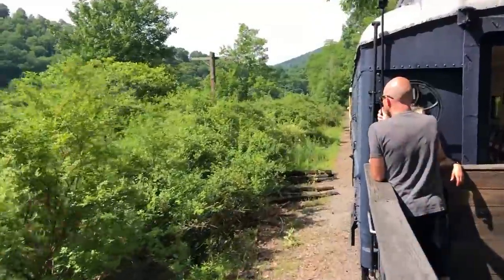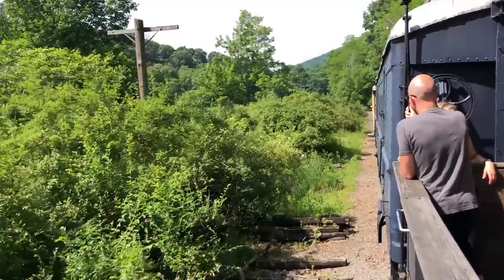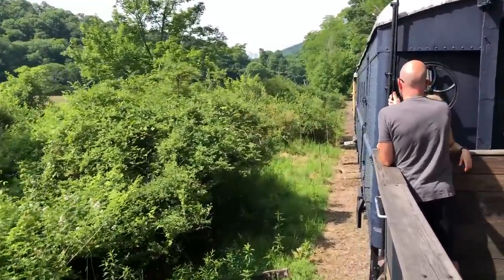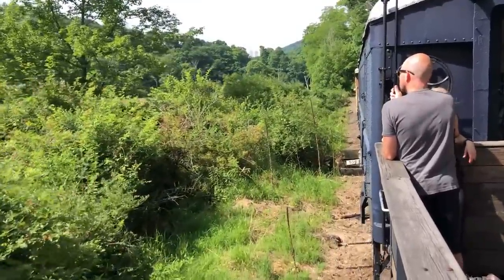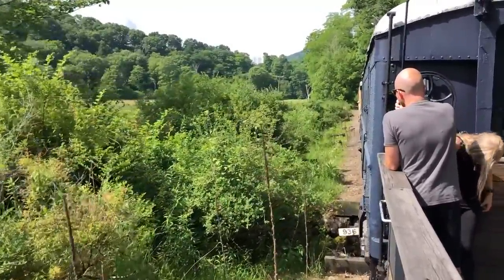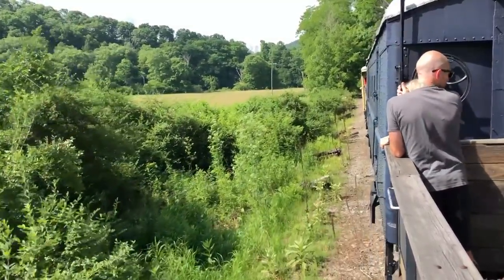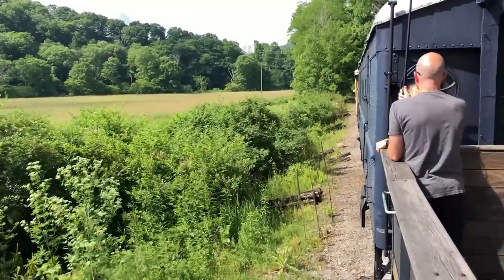These tracks were installed in 1902 for logging. They shipped out a lot of logs on this line and connected up with the Chesapeake and Ohio Railroad. Went through Cass, Marlington, and westbound.